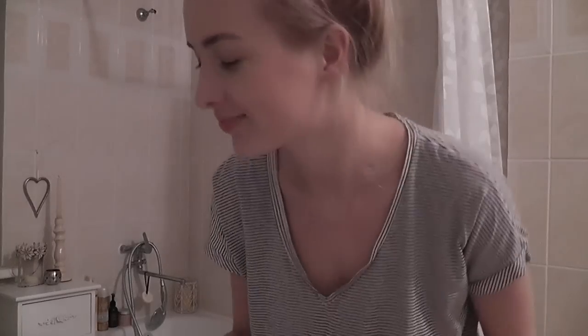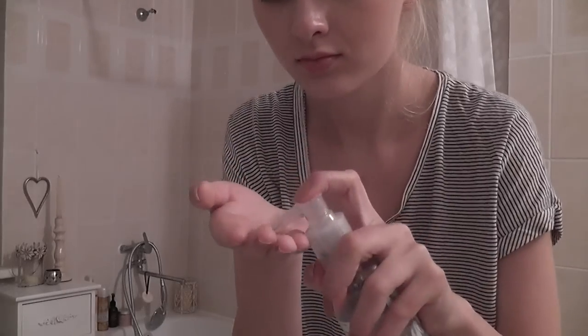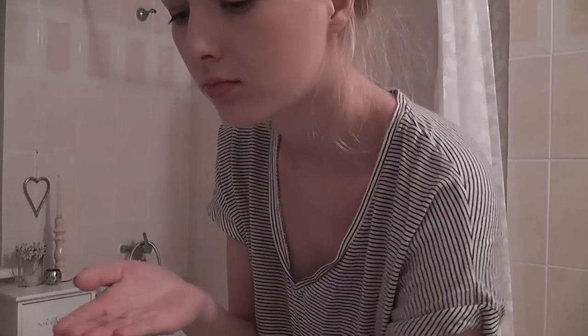I don't use micellar water with this, and this is the Body Shop Camomile Silky Cleansing Oil. I'm running out of this. This is my second bottle already, and this, you guys, is the best makeup remover, best cleanser. I love it so much, and I love it because it's so simple. You don't need to use cotton pads.